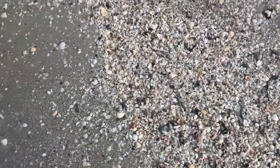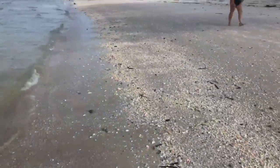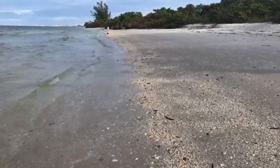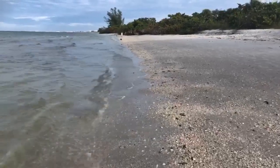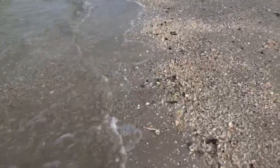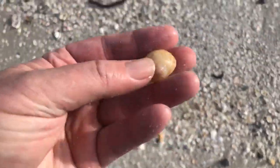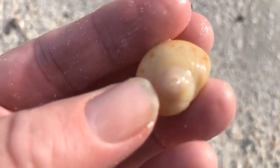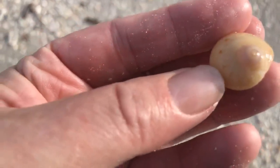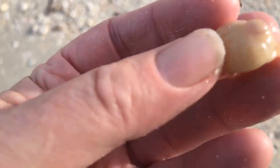What else? There's been quite a few people out here shelling this morning, but I'm sure they missed a few things here and there. Yeah, I can't find them all. There we go. There's a beautiful little nautica shell. See what I mean? No matter how many people walk by, you just can't see everything when you're walking. You gotta really take your time.